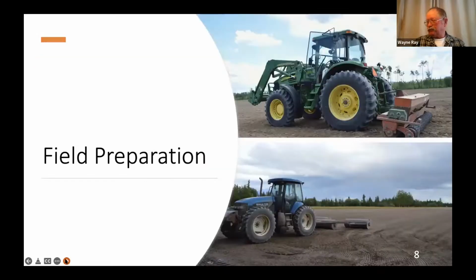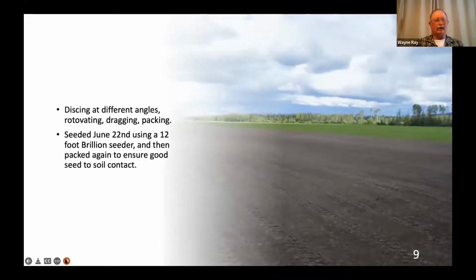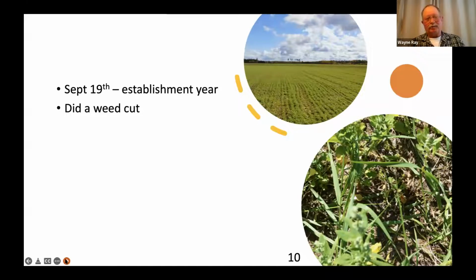Anyhow, for the field preparation, we used a 12-foot Brillion seeder. We disked that field at multiple different angles, and then dragged it and packed it, then seeded it with the Brillion seeder, then packed it again. It was seeded on June 22nd. And the packing is really important to get good seed contact with alfalfa.